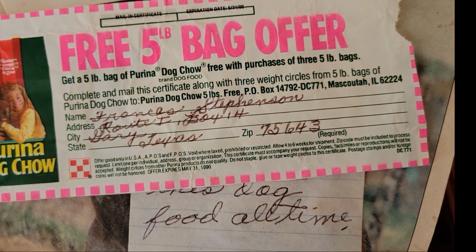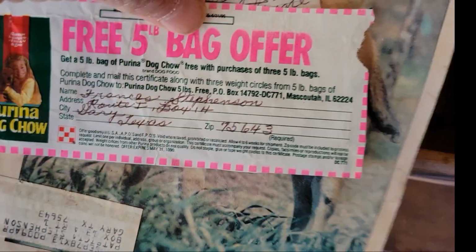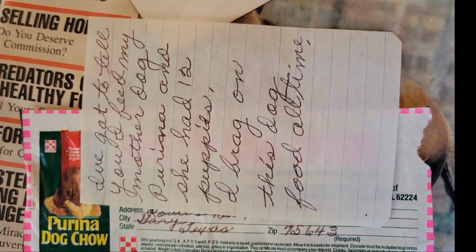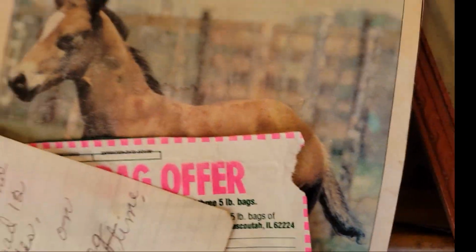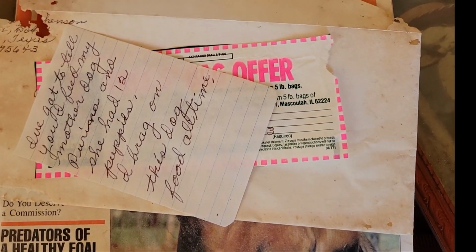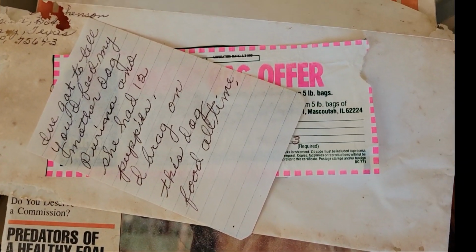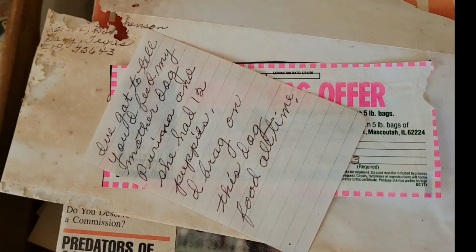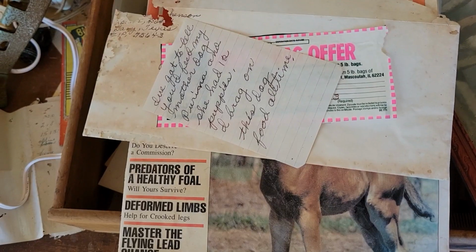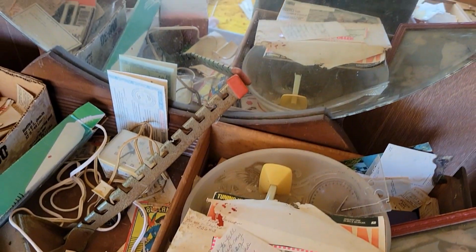But you know what I'm going to do? I am going to take this and mail it to Purina. Try to get a good address on them. Probably have to email everything these days. But I am going to take a picture of this and put that note or copy of that note and send it to Purina and see what they say. Who knows? They may give me another sack of dog food. That is so funny. Funny thing is, hey, I still use Purina today.